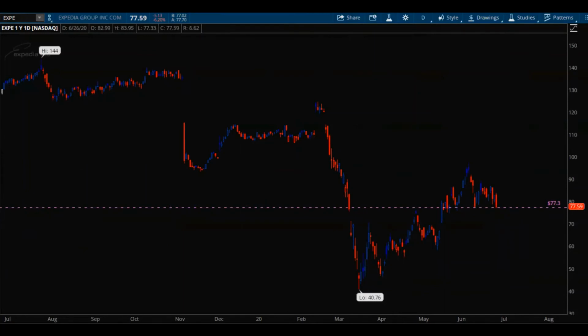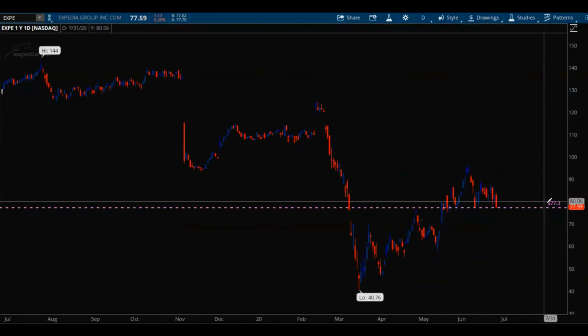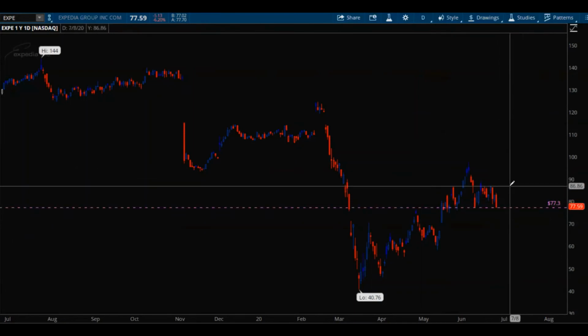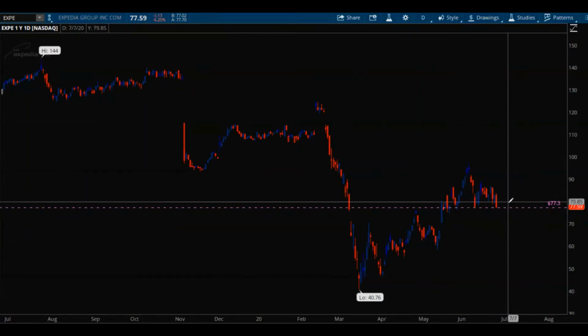Now, something to consider. Let's say we gap up or gap down. So this particular one is 77.30 is the area I'm looking for. Let's say we've somehow had a gap up and it opened way up here. That's not necessarily something I would jump into calls for. It might be a call situation depending on how it looks, but typically if we were to gap up, I might want to see a little bit of a pullback before entering.